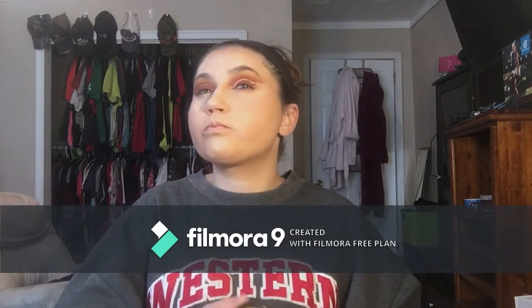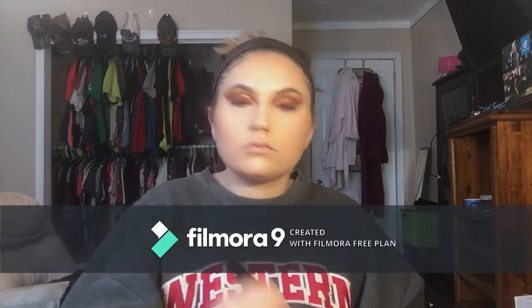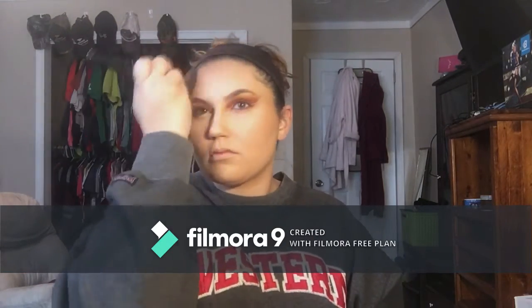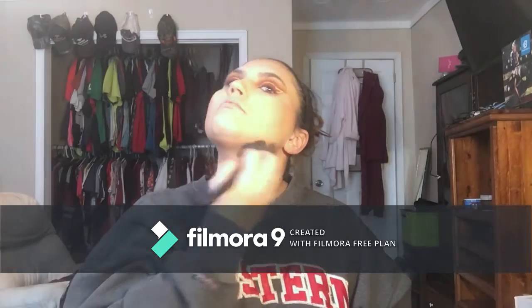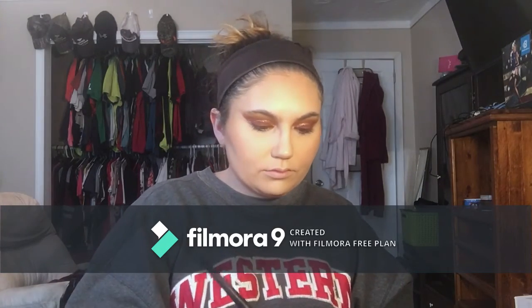I use the Too Faced Chocolate Soleil in Medium Deep. I found this bronzer at TJ Maxx in their clearance makeup, and I was super excited. I don't know if Medium Deep's the color I'm supposed to use, but it's the color I found, so I do use it. I'm using a Wet n Wild blush in Pearlescent Pink.